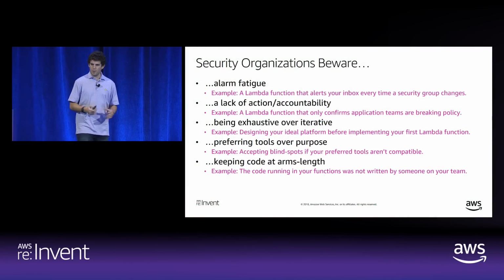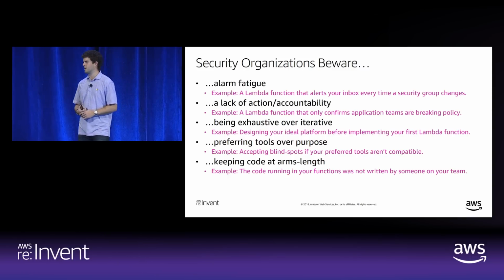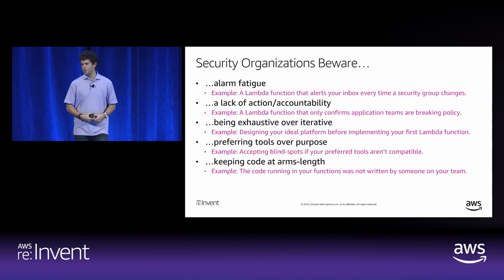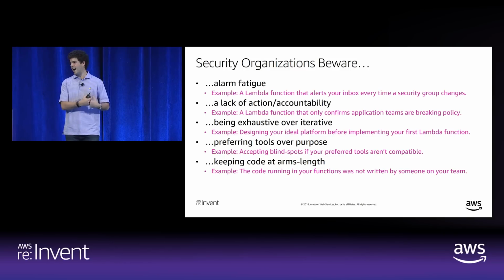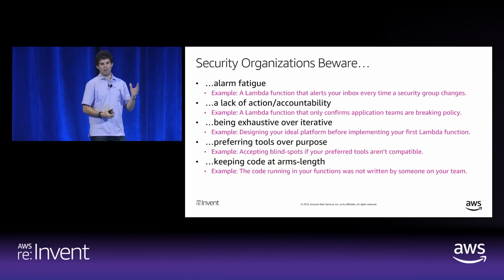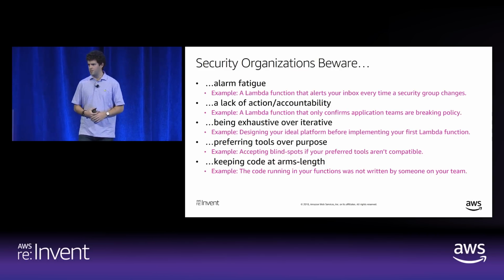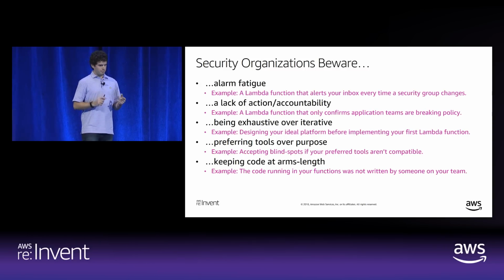So the first one is be aware of alarm fatigue. There's a lot of events that can be triggering in an AWS account. Be very specific about which events you care about and what's going to happen when those events occur. You don't want to write a Lambda function that's going to be triggered every time a security group changes and have that action be to deliver an email into an inbox somewhere about a security group changing. It's just going to be a boy who cried wolf situation. No one's going to look at those things. So be very intentional about what rules you care about.